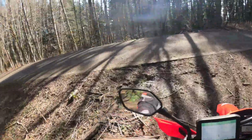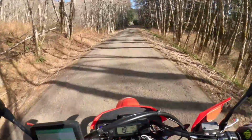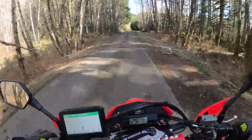But again though, what's cool about this bike is it does give you a little platform which you can make more dirt bikey or go more towards the enduro side of things, so you can go either way.